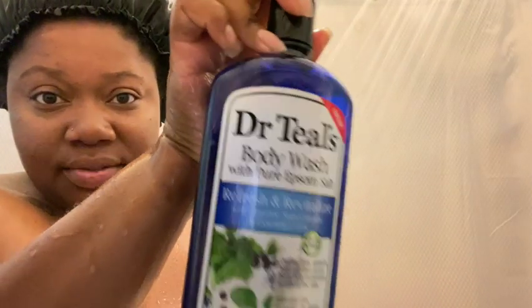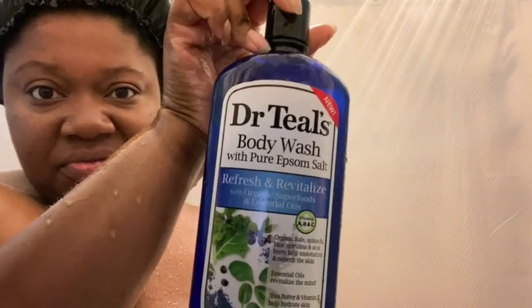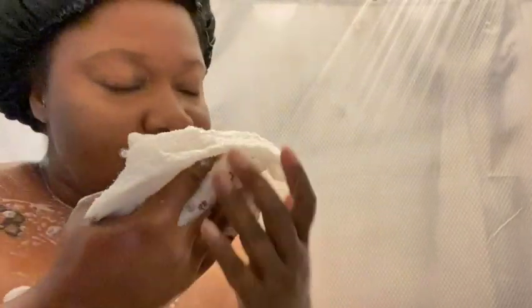Okay, so initially when I first started using it, it wasn't lathering as quickly as other body washes would. However, I know lathering soap doesn't always mean that it's getting you squeaky clean. But I can say that it smelled good and it was relaxing, but I didn't feel like it left that nourishment that other body washes leave behind. I would use it again in the future, but it definitely wouldn't be my number one body wash or something that I would want to use all the time.